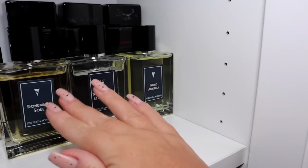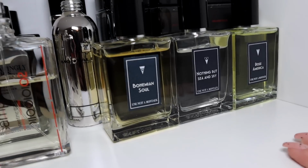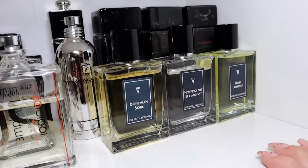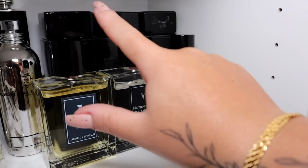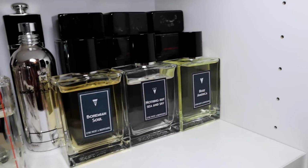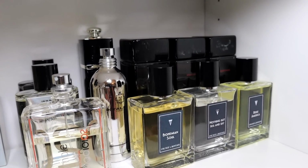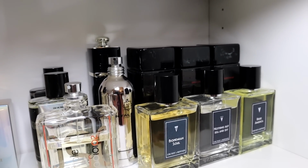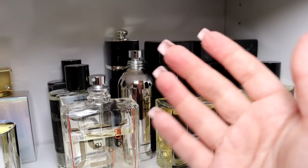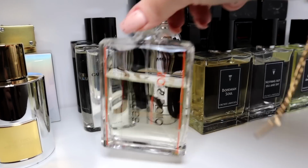This whole collection is phenomenal. I have Rose America, Nothing But Sea, and Bohemian Soul. I hype them up so much, like crazy. SORA DORA, we have Mandorle, Broceliande, and Orchide Rouge. They're all staying. Then we have some chocolate, Greedy from Montal, and Your Attic, which is a classic. I'm not getting rid of that just because it's a classic. This is my favorite molecule fragrance.